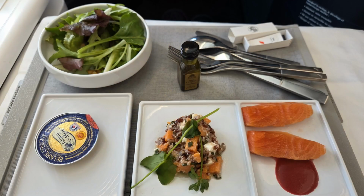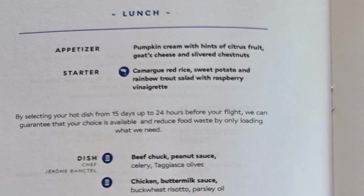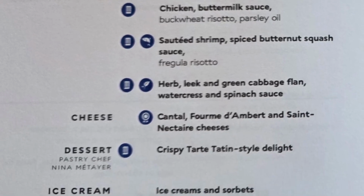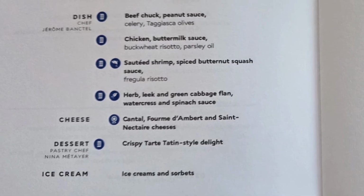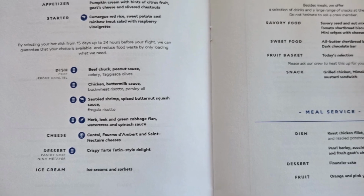And here you can see my lunch. The rice salad with trout doesn't look all that appetizing, but that was actually quite good. They served salmon instead of the shrimp dish that was on the menu, and that was good. My husband had the spare ribs, and he said they were good, but nothing fantastic. We were rather disappointed in that meal on the flight and had pretty high expectations, which were not met.